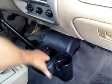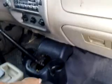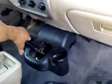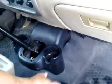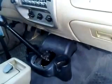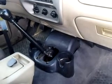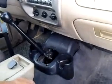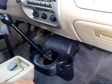I just put a clutch in here, so this shifter assembly is taken apart to take the transmission out to put the clutch in. There's a shifter boot that goes around here, a rubber shifter boot, and this plate goes underneath this cup holder. I took this cup holder out of a Ford Ranger, out of a junkyard. I don't remember what I paid for it, but I'm sure it was like $5.